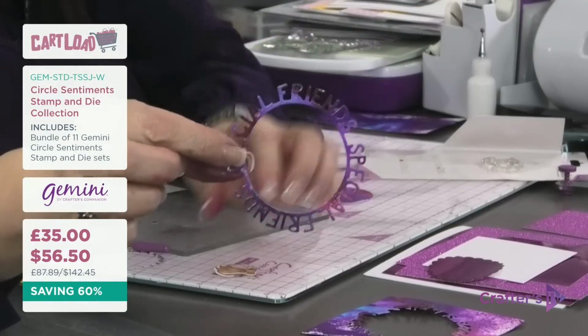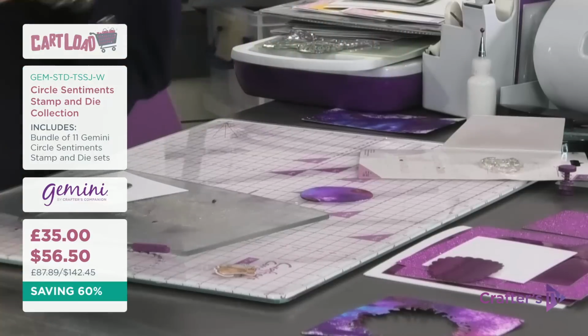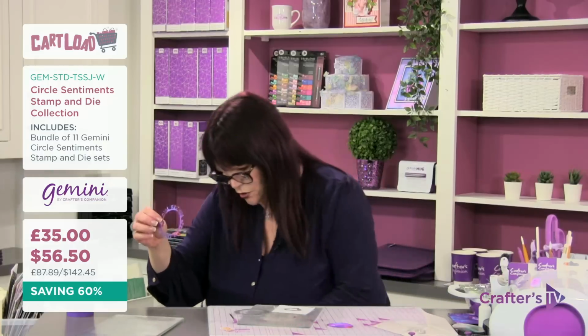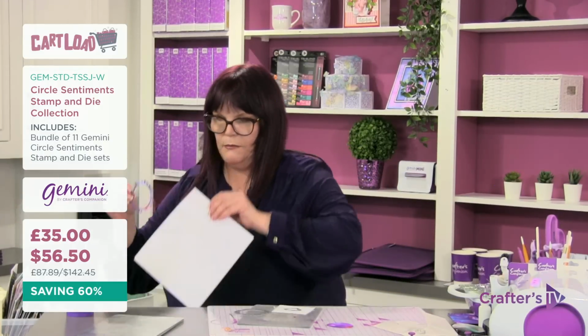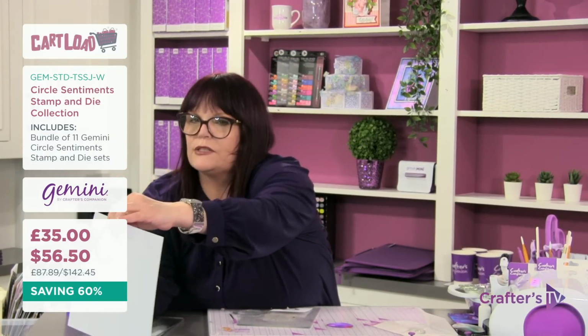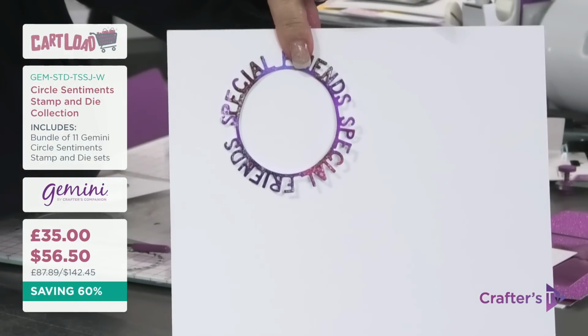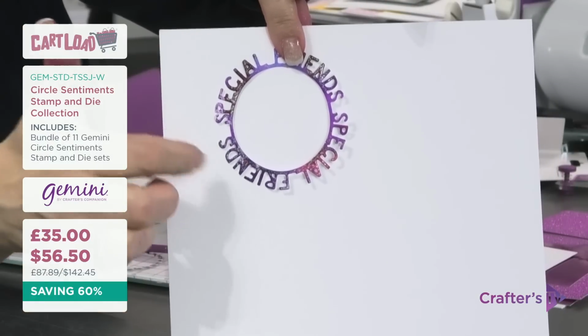Can you see that lovely? Let me see if I can grab a background so I can show you. Bit of white card, there we go, let's pop that there. So can you see there now? Get that in the right place, there we go. Look how lovely that looks and how beautiful it is.